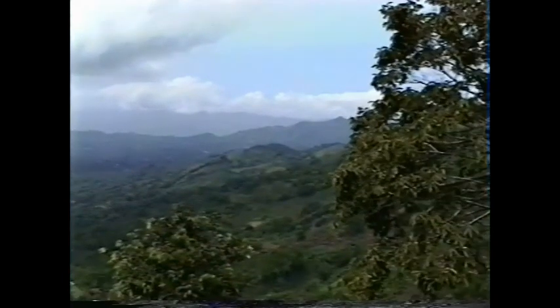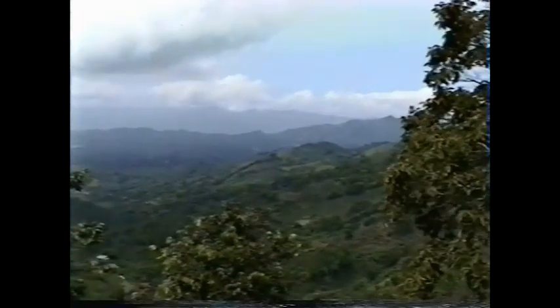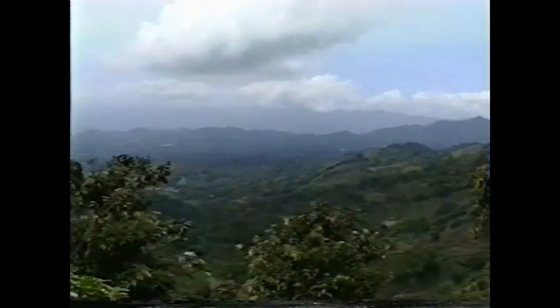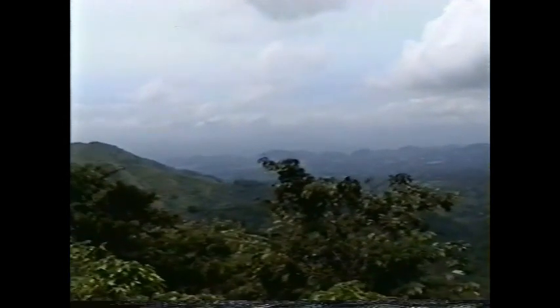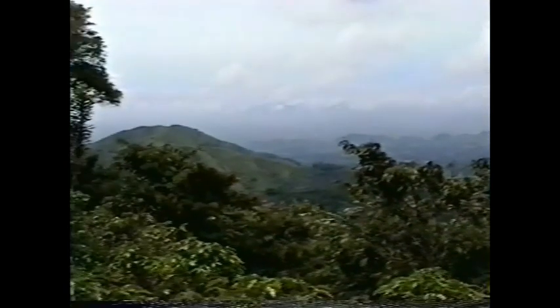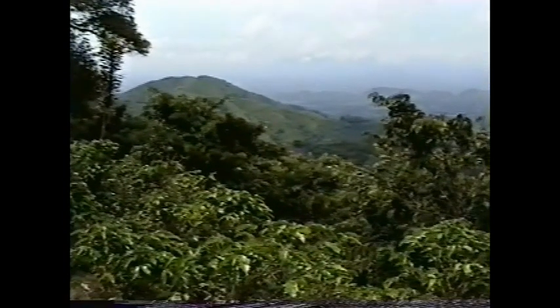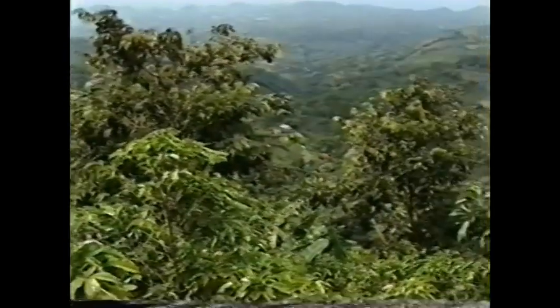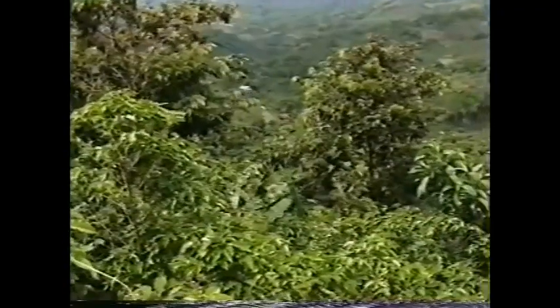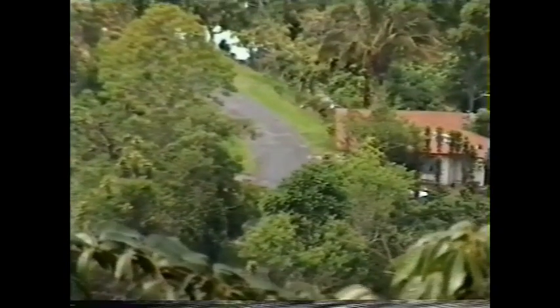Okay. We're on the way over a ridge up towards San Ramon from Atenas. It has been quite a road. First of all, you have to drive about 5 kilometers before you get a sign that says, yep, you're on the right road. And it's been uphill in first gear almost all the way. You can see where we've come from way down in there. And it's been pretty exciting. That'd be pretty with the sun.